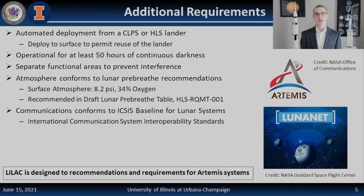Additionally, LILAC meets or exceeds Artemis program design requirements and guidelines written for the human landing system, particularly with regard to survivability in darkness and internal layout organization. Interface with other Artemis program elements and guidelines were also used in the development of the LILAC architecture, including selection of an atmospheric pressure and composition, which are in line with recommendations written for lunar operation and EVA, and a communication architecture operating at frequencies specified in the International Communication System Interoperability Standards for Lunar Systems at strengths exceeding the minimum required guidelines.